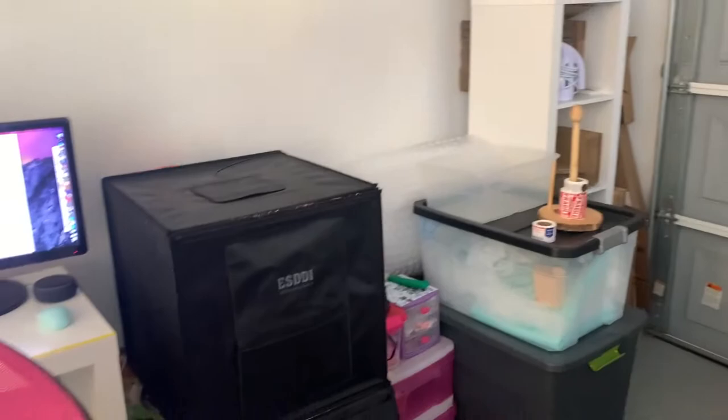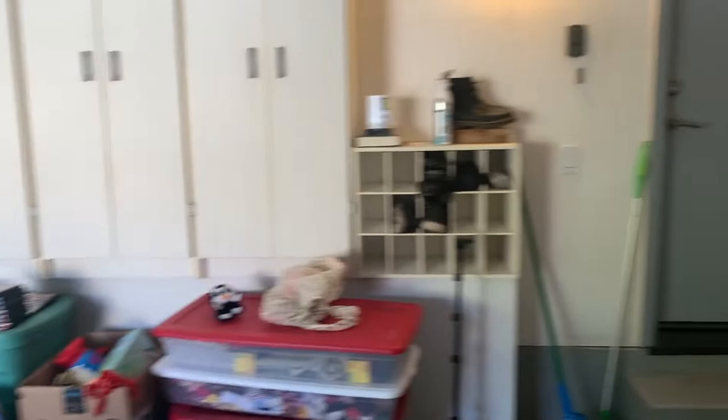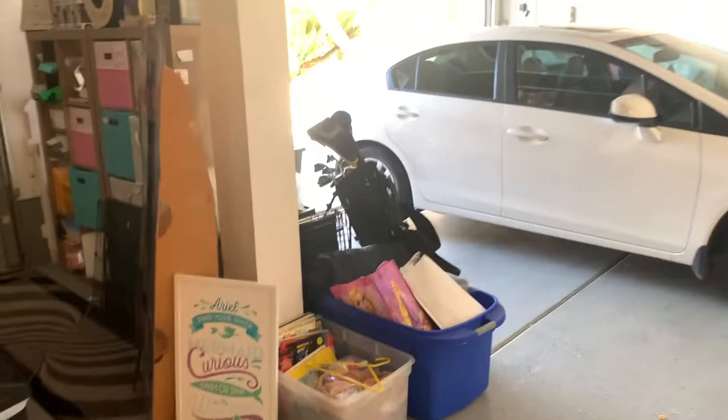I do everything in here now. I list in here. I take pictures in here. I ship from here. And I keep everything separate. So my business is literally not in my home anymore, which I am so freaking happy about. And I did get a lot of orders in the last 24 hours. I normally don't get that much, so I'm pretty excited about that. But when I do have everything organized in better looking conditions, I'll go ahead and post a video and show it to you how it looks.